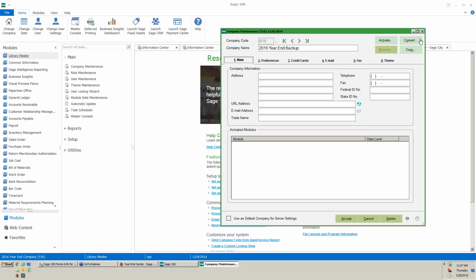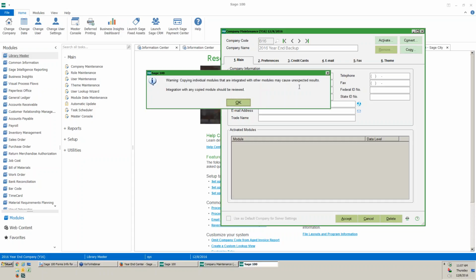Once you have that information in, over here on the right-hand side, we have a copy button. So you push that. It's going to give you a few warnings before it takes you to the next window. This first warning is basically telling you that if you don't pick all of the modules that are in your company, since many of the modules are integrated and related together, you might either have inconsistent information or you could get errors because that other module doesn't exist. So you need to consider that when you're making your backup.